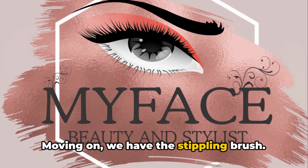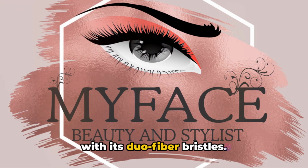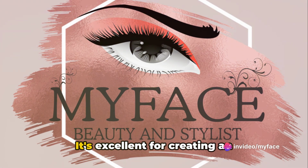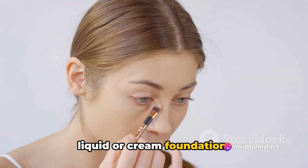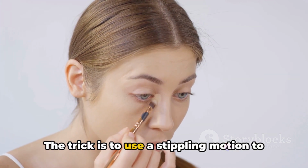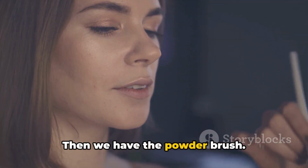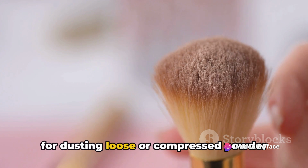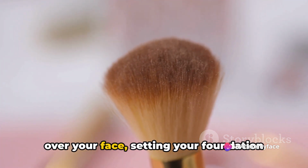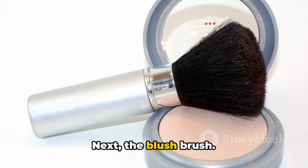Moving on, we have the stippling brush. Now, this one might look a bit different with its duo fiber bristles. It's excellent for creating an airbrushed, high-definition finish with liquid or cream foundation. The trick is to use a stippling motion to blend the product into your skin. Then we have the powder brush. Its large, fluffy bristles are designed for dusting loose or compressed powder over your face, setting your foundation and giving you that matte finish.